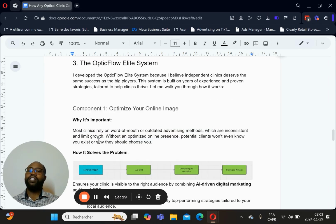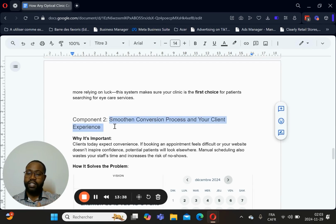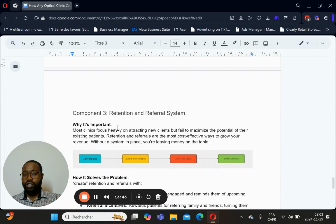So what is the OpticFlow system and what is the strategy that you have to implement? First thing is optimizing your online image. Second thing is smoothing the conversion process of your client. And the third thing is retention and referral.